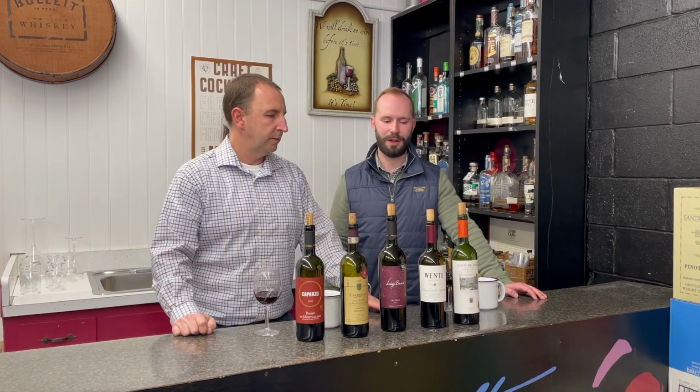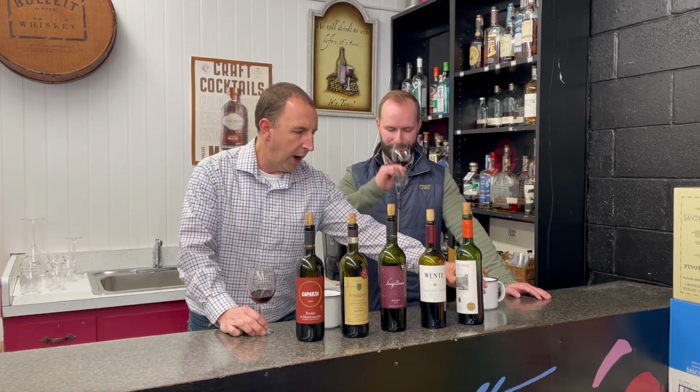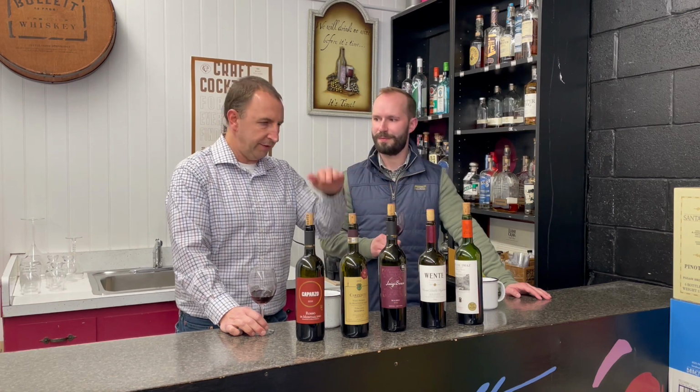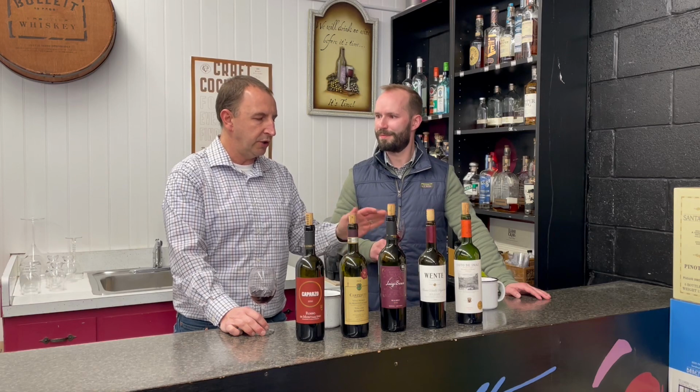This is 100% Tempranillo, so you get a lot of those really nice spicy notes from the aging process, but you also get some of the fresh fruit. So we're going to delve into this and see what we think. Yeah, and so the Rioja goes Rioja, then Crianza, and then Reserva. So Reserva will be that longer age oak, a lot more time in oak.